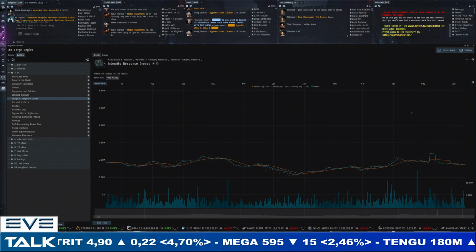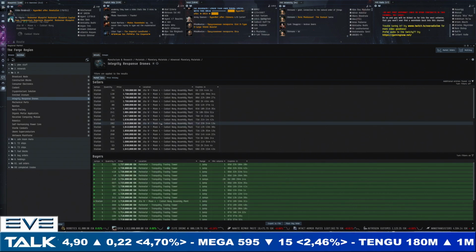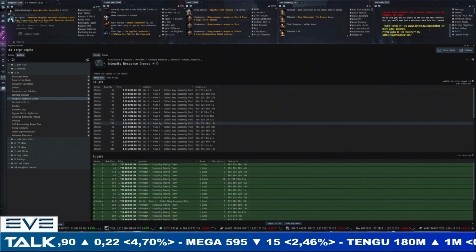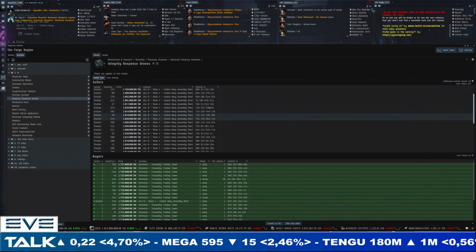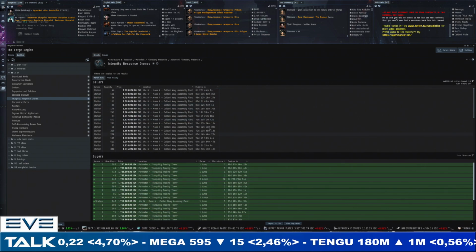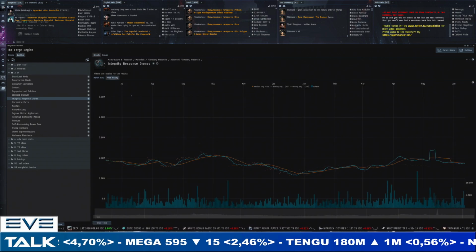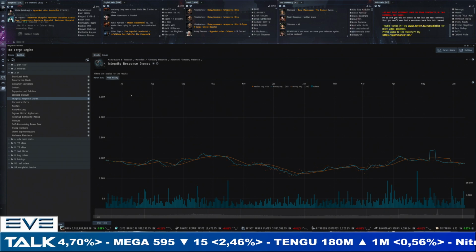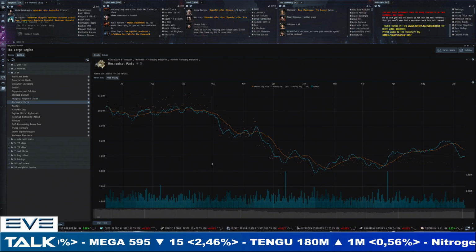Then we've got the integrity response drones. Unfortunately, a bad chart due to the data point here at 5 million ISK, so we'll have to look at the prices themselves. 1.8 million for the sellers and above 1.7 for the buyers. Really narrow margin, much better in the supply demand situation than the broadcast nodes, but also at a very reasonable, pretty good price. So advanced PI materials, a lot of these do seem to be doing all right.